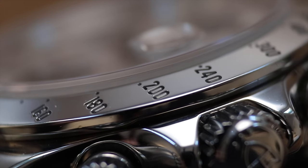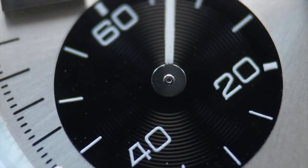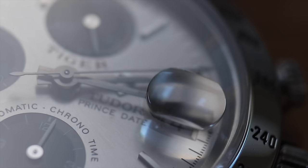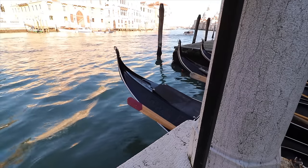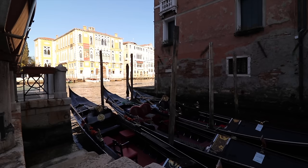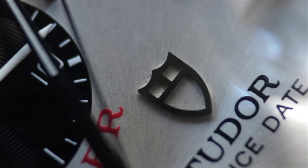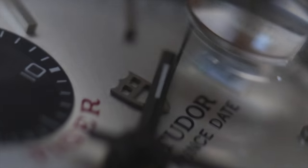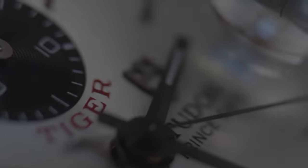Though there were a few iterations, this one with the fixed steel bezel and those screw-down pushers and crown guards certainly smacks of its famous sibling. In a climate where it seems every watch enthusiast dreams of getting their hands on a Rolex Daytona, but are often forced to look at alternatives, it may be the case that Rolex have already given us that option years ago.